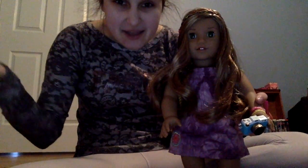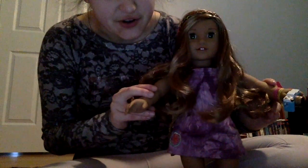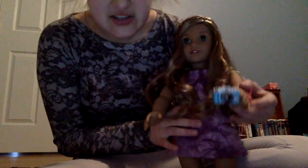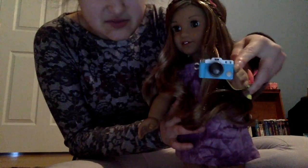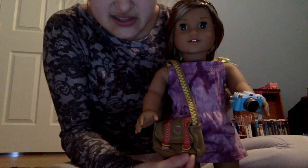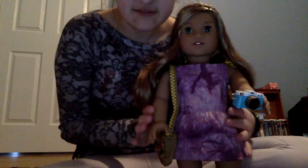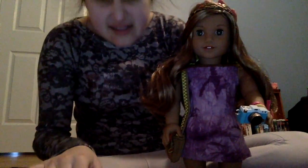Okay, so here we have Leah modeling her exclusive beach dress, and it looks so cute on her. I love the purple. And she is holding her camera from her accessories and has her little bracelet from her accessories on. It looks really cute on. I really like it. She has her headband on from her accessories as well. And she is holding her purse that came with her, actually. So she's got a mix of things going on here, and she has the shoes on. I love it so much, you guys. It's so stinking cute.